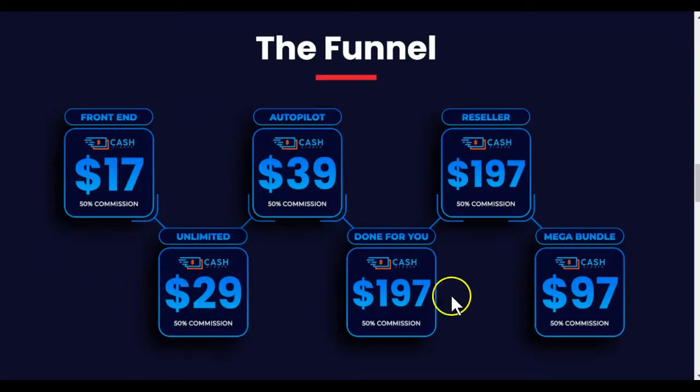Let's take a look at Cash Cloner's pricing. On the front end, it is going to be $17. Upsell number 1 is going to be the unlimited version. That's going to cost you $29. Upsell number 3 is the autopilot edition at $39. Upsell number 4 is going to be done for you at $197.